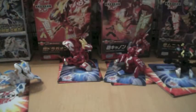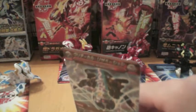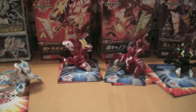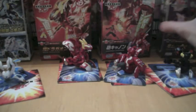If someone out there can help me read these, I will do something for you. I'll probably do a shout out for you, and if you can, help me out. Greatly appreciated. So as you can see, you got each box and all that stuff.